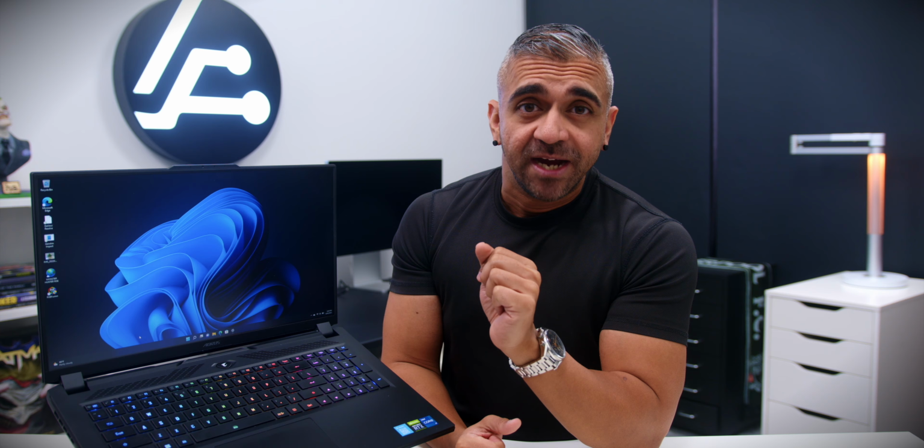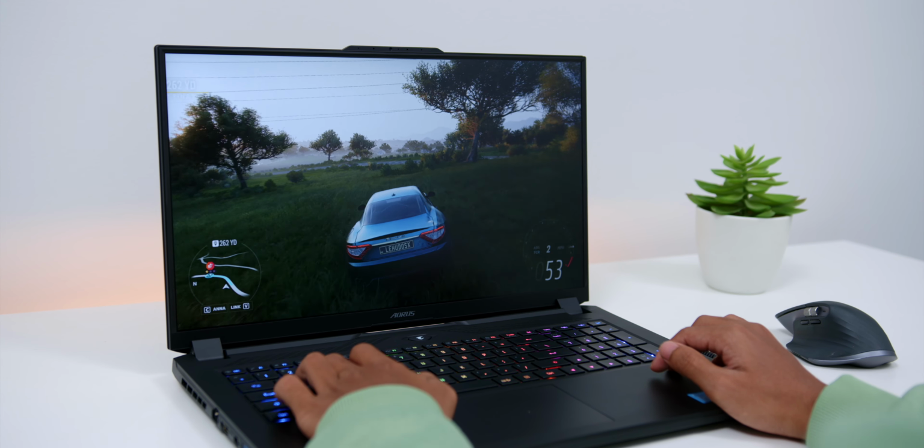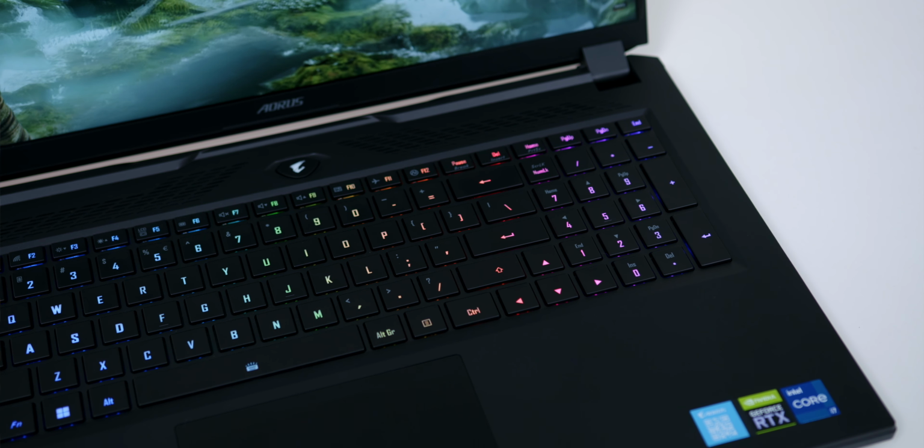So in conclusion, the Gigabyte AORUS 17 YE5 seems to give us the best of everything. From a high refresh rate screen, an immersive DTS-X surround audio, and the per-key RGB customization, it has all the great bells and whistles and of course a great cooling system to back it.